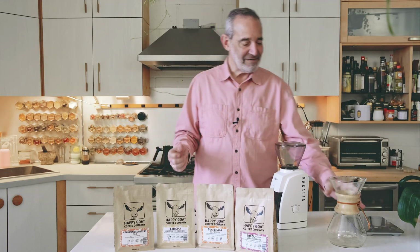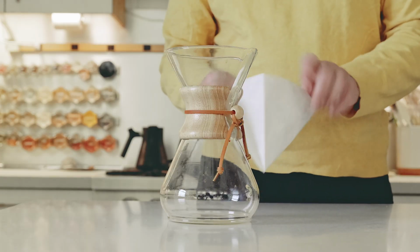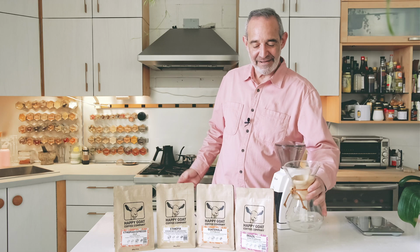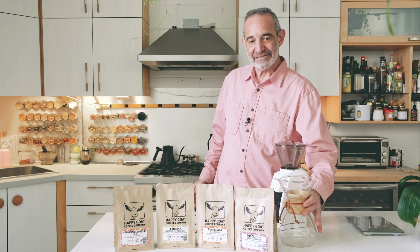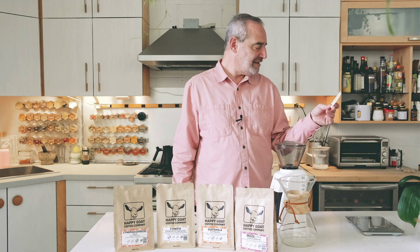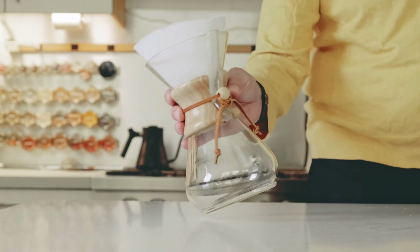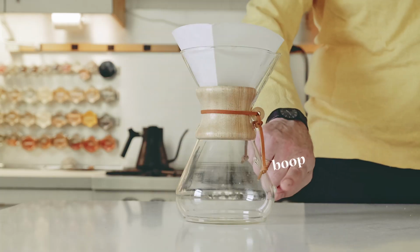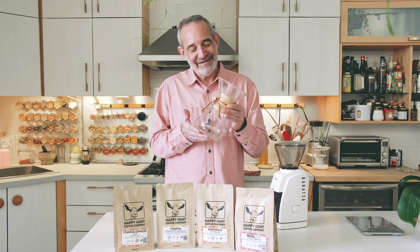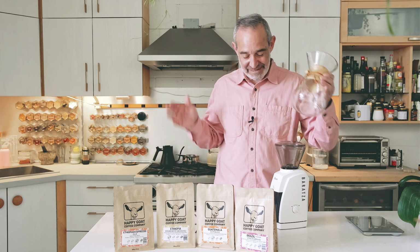And I also picked up this beautiful Chemex coffee maker, which although it looks incredibly modern and cool, it was actually designed by a German engineer or a scientist named Peter. I'm going to just consult my notes because I don't speak German. Peter Schlumbohm in 1941. And this is really cool. It's actually housed in the permanent collection of the Museum of Modern Art. So I figured this would be a cool way to make coffee based on a nice old design.